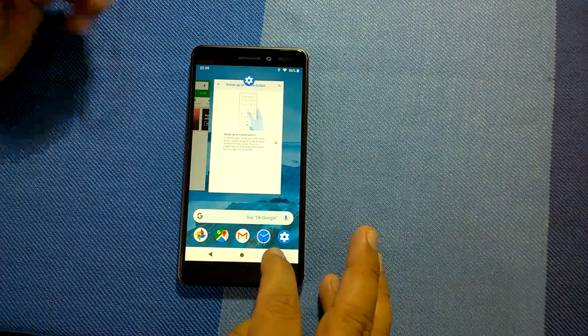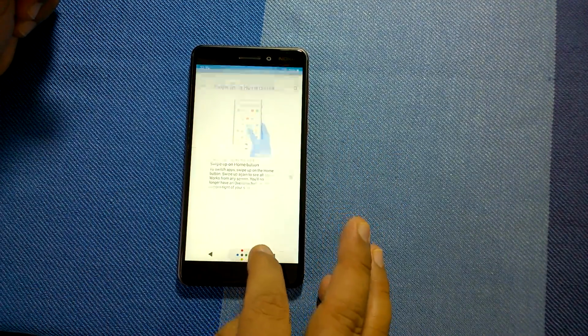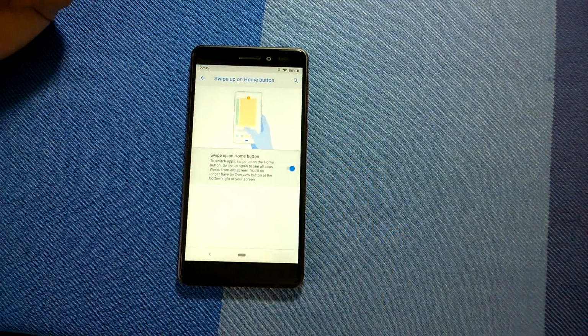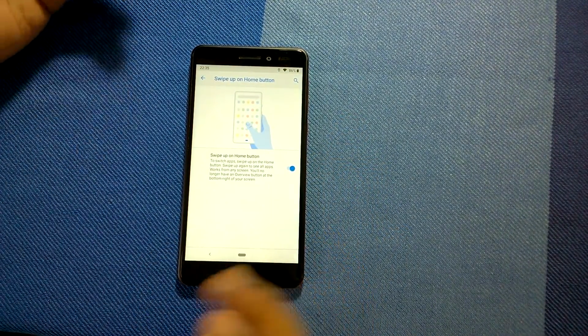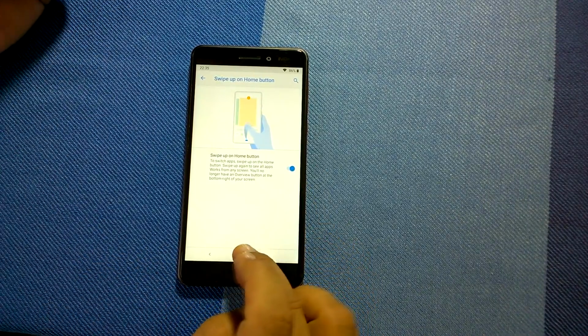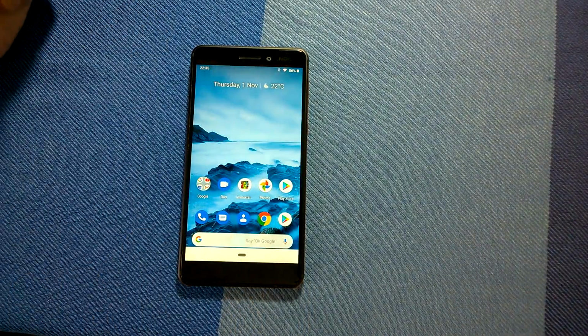So, I have become habitual, so there is no problem with me. I'm happy with the navigation UI. But if you don't feel fine with it, you don't feel comfortable using swipe navigation, you can just do this and get back the traditional navigation.